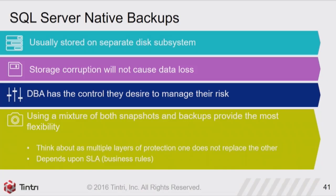And then, of course, using a mixture gives you the most options for your recovery. It allows you to say, hey, we had an issue, now how do we solve it? We can do it this way, or this way. What's going to be best for the time and the business? And now it's a management decision. So you get together with the DBAs, the storage admins, and the manager of the application. Which one do we want to go with? How do I want to solve this problem? And make the decisions based upon facts.